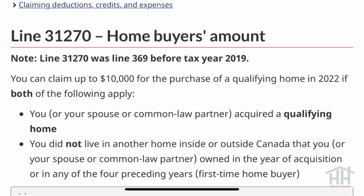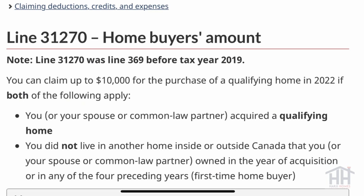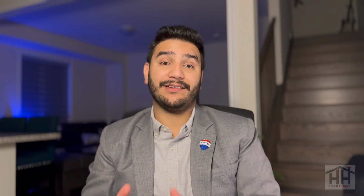So the next one we are going to talk about is the Home Buyers' Tax Credit. I'll explain how it works. It allows you to deduct $10,000 from your taxable income when filing your taxes. So if you're buying your first home in Canada, remind your accountant to claim this benefit. I'll give you an example of how it works. Let's assume you make $100,000 this year, and you buy your first home in Canada. So next year when you file taxes, you can claim this $10,000 tax credit, and you will only get taxed on $90,000, which would lead to potential savings for you.